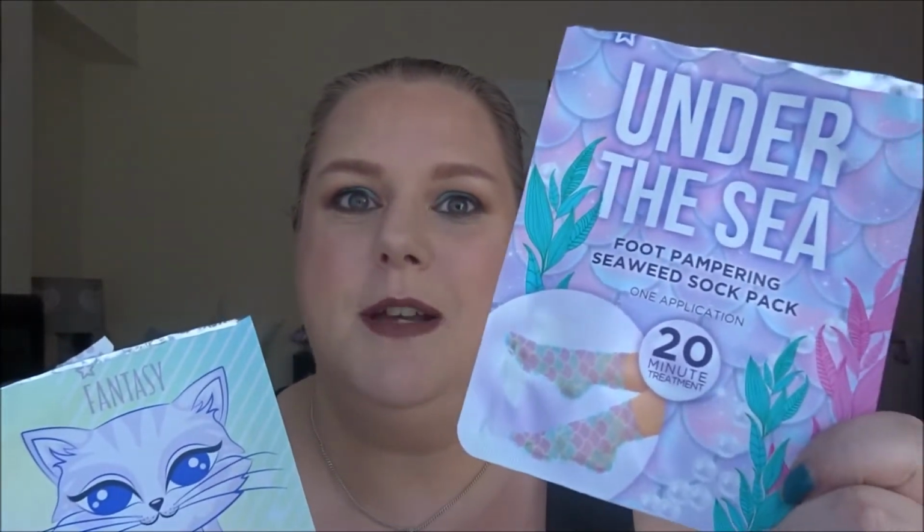If you know me and my atrocious mask use, you will know that this is a feat that I have accomplished. I am so proud of myself. I pat myself on the back. So we have the mermaid foot mask here from Superdrug, which was really nice. They had these little tags around where the ankle was, so I could tighten them up around the ankle so they didn't slip off.